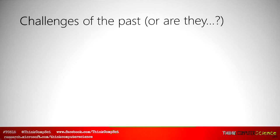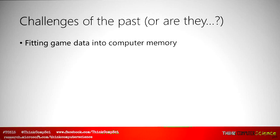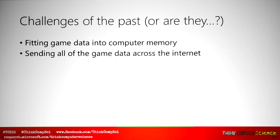And a lot of the challenges that we were associated with writing games for the ZX Spectrum are similar to the ones we face today. Back then, it might have been, can we fit the game into the computer's memory? And 15 years ago, when we were writing RuneScape, it was, how can we get all the data across the internet to our players? Now, back then, everyone was using dial-up internet, which was pretty horrible.